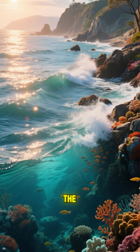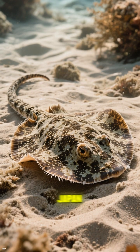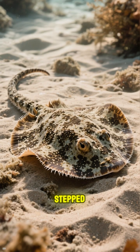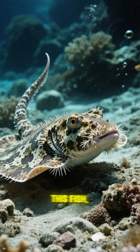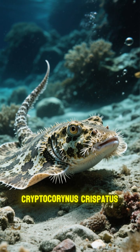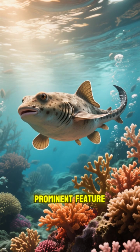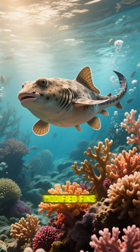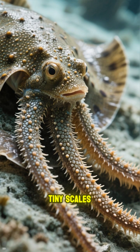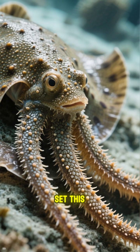Now let's venture into the sunlit realms of our planet. In the shallow coastal waters of Japan, we encounter a creature that seems to have stepped out of a fantasy novel, the hairy arm flounder. This fish, scientifically known as Cryptocoronus crispatus, is a master of disguise. Its most prominent feature, its namesake, hairy arms, are actually modified fins. These arms, covered in tiny scales and fringed with even tinier papillae, are what set this fish apart.